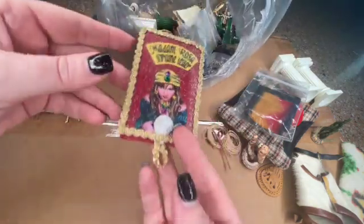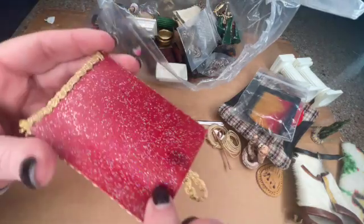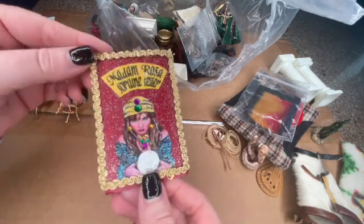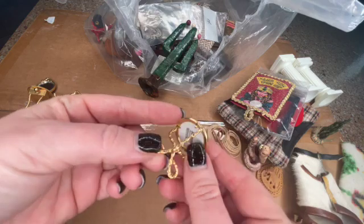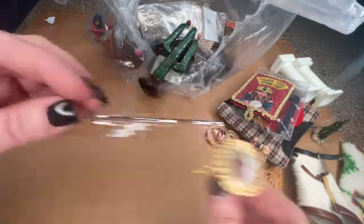This is super random. It looks like a handmade gypsy sign that someone did. Pretty cool. Might have to put that aside with my Zoltar machine. Just kidding, no. Okay, here's some more Limoges. Here's a Limoges bistro table. And then here's a cactus right here.